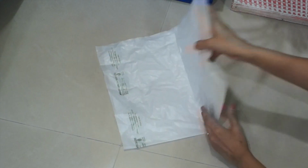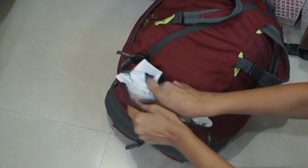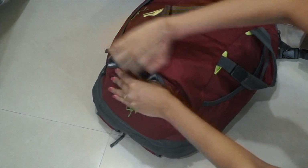Always keep some plastic bags for keeping wet and dirty clothes in them while returning back home. Just keep them in one of the side pockets of your backpack and you are done.